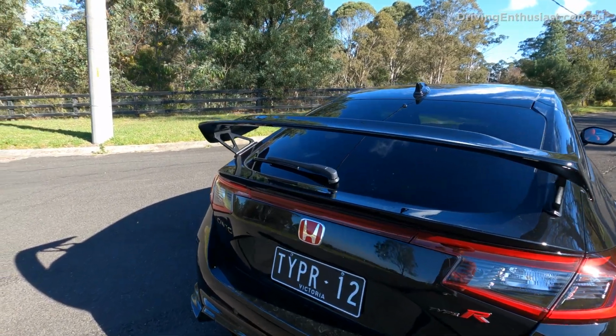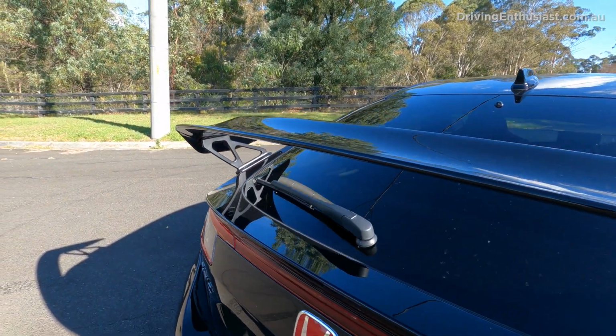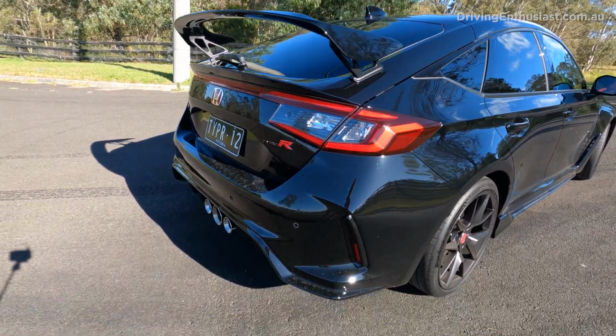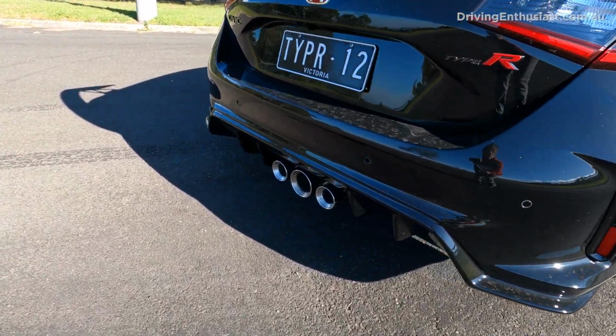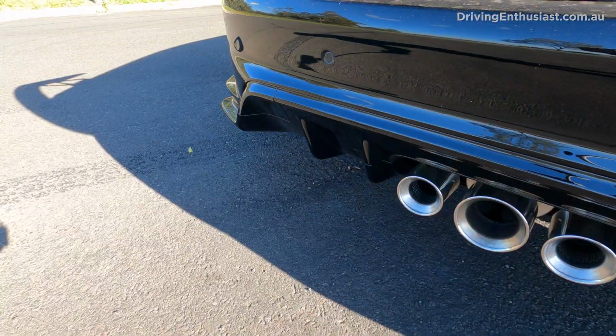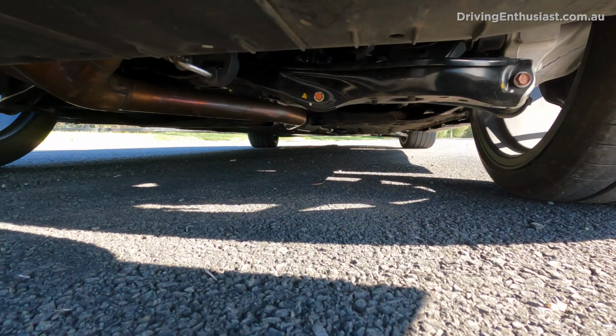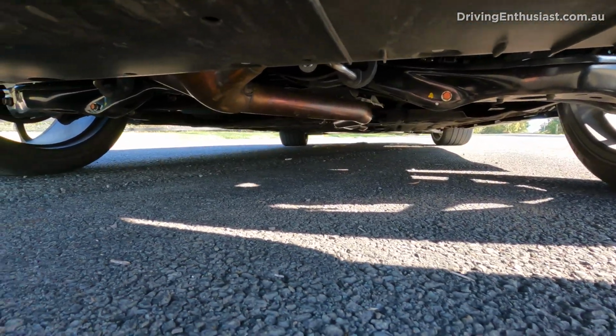Obviously the huge rear wing gives the game away. That's not a conventional feature on a run-of-the-mill model. And then down below is a very chunky rear diffuser with the trademark triplet of exhausts poking out. That larger pipe in the center apparently helps to reduce back pressure.